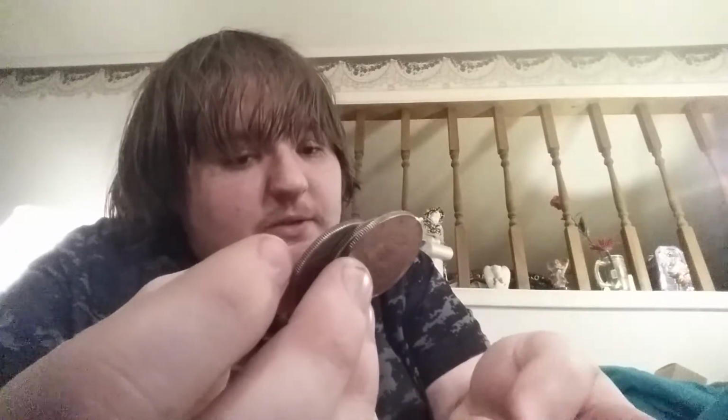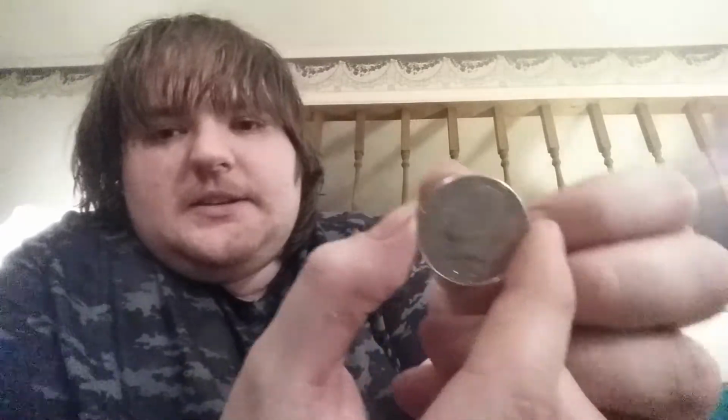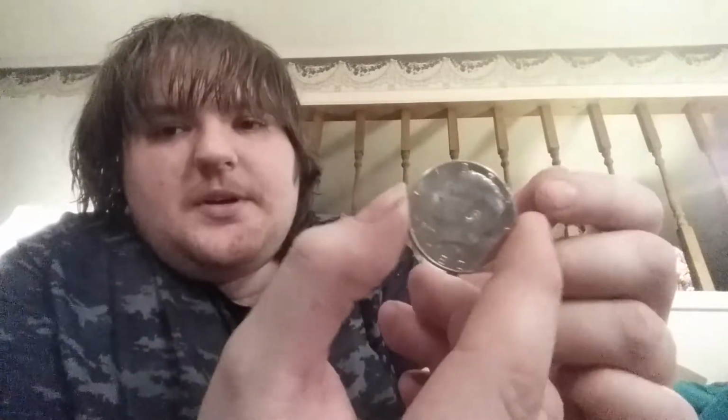These were the Kennedy half dollars, basically. So I have the 74, 72, 71. So 71, 72. I have a 1973 right there. 73. Trying to put them in order. 71, 2, 3, 4. And then 1980. Very good shape. Kennedy half dollar.